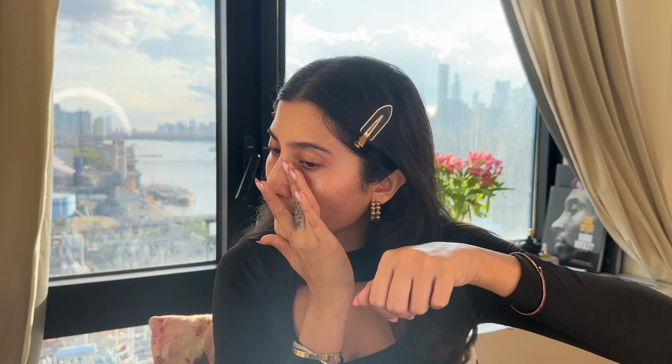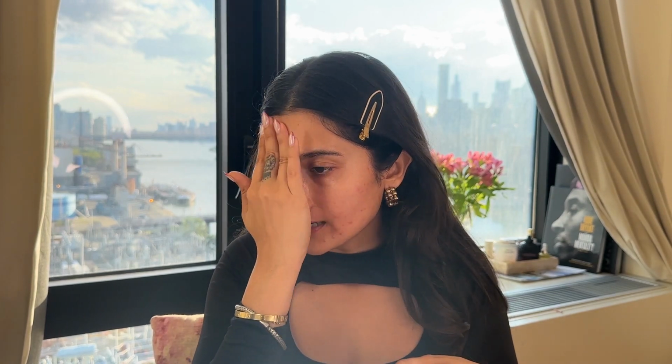So I'm gonna apply it on my skin, especially focusing it on the high points of my face and underneath the eyes too. It has a very subtle smell, which I don't mind. It's not overpowering and not bothering me at all, so I don't mind it.